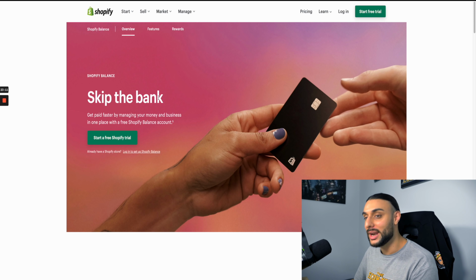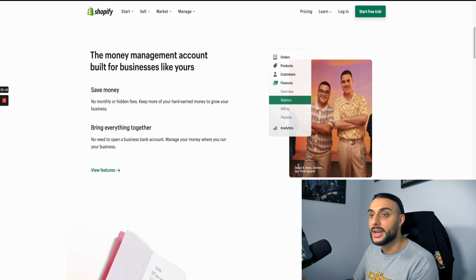So the third massive update that Shopify has announced in 2022 is their own banking system, all through Shopify themselves. It's all in-house, and as you guys can see, it's called Shopify Balance. Skip the bank, and you can see here a black Shopify debit card, and you can see the money management account built in for businesses like yours.